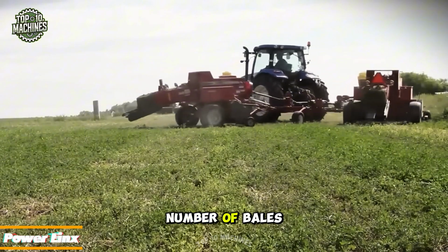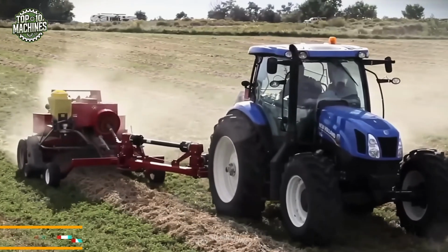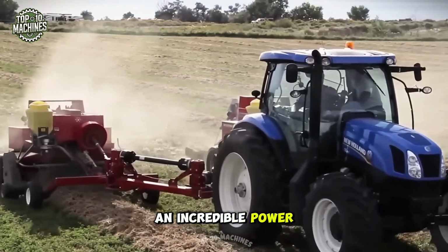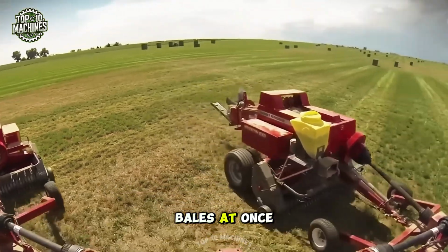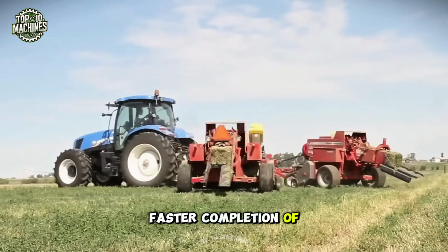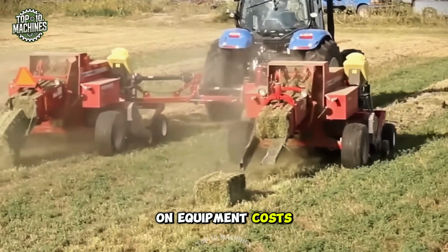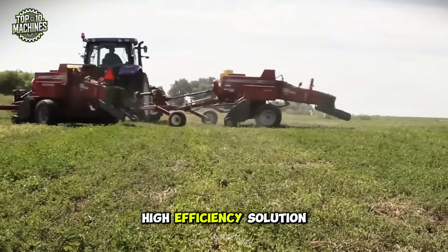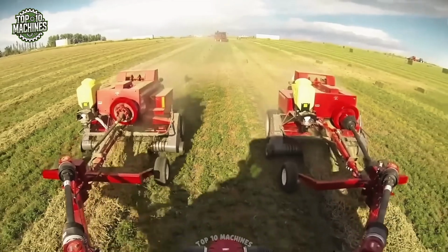Harvest twice the number of bales with zero hassle, thanks to the upgraded Linx tractor. Now equipped with an incredible power boost from its developers, this machine can effortlessly handle 2 balers at once. The result? Faster completion of your workload, reduced labor hours, and major savings on equipment costs. It's a smart, high-efficiency solution designed to deliver more productivity and profit.